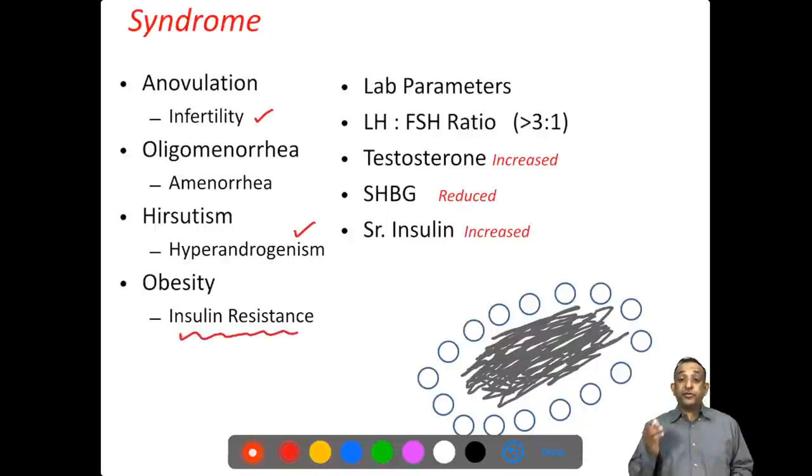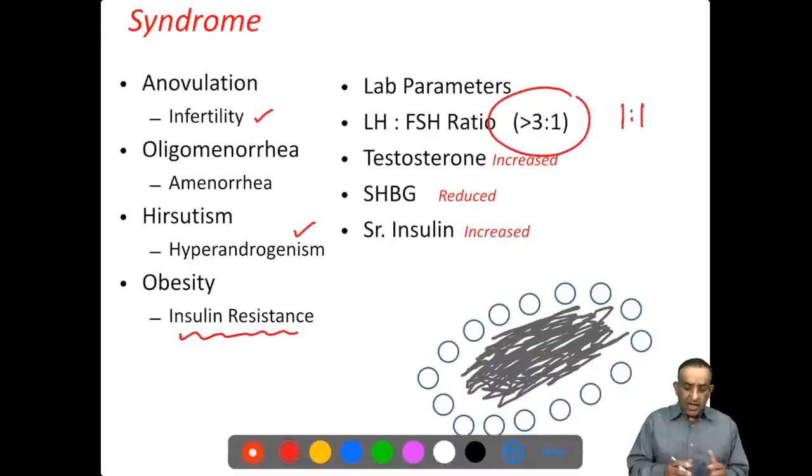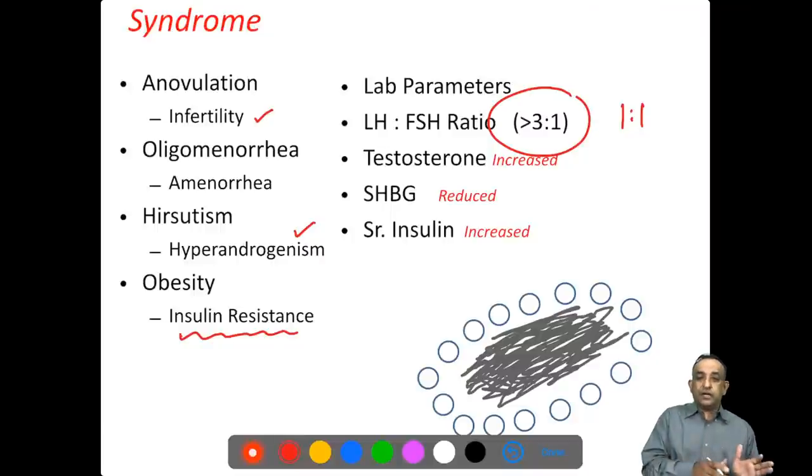And what are the lab parameters which you must know, in addition to so many other small ones? The LH-FSH ratio increases to 3:1. Normally it is 1:1. We'll come back to how all of this happens. That's the purpose of this class. And testosterone is increased. Sex hormone binding globulin is reduced. The circulating androgens are bound to sex hormone binding globulin, and if its production is not up to the androgen production, it is not enough to bind the circulating androgens.